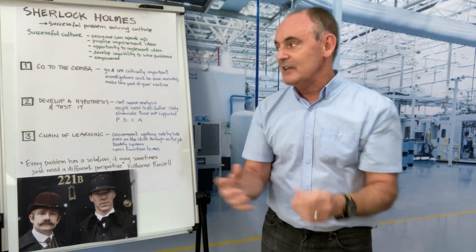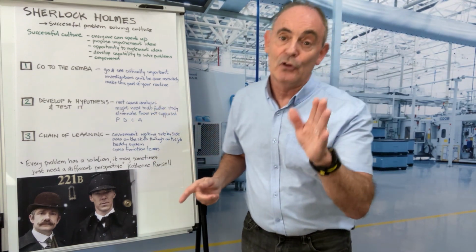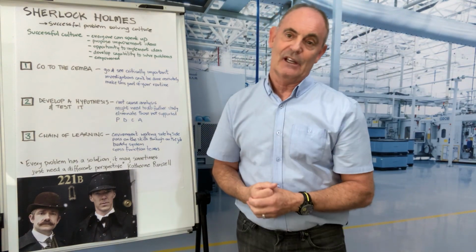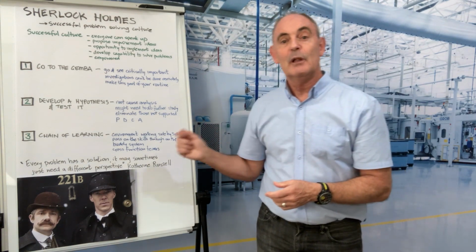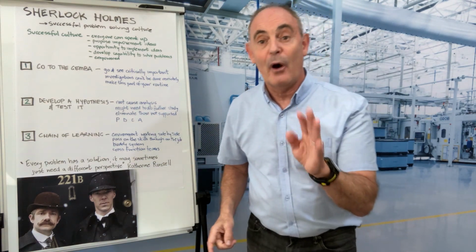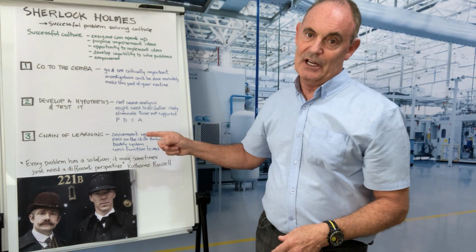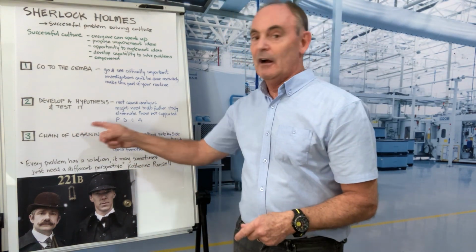The gathered facts or data might lead us directly to the root cause, but if not, then we might need to develop and do further investigation to eliminate those theories that aren't supported. Developing a hypothesis is also a fundamental part of PDCA, and this hypothesis testing occurs between the D and the C stages. And finally, my 3rd tip is chain of learning.